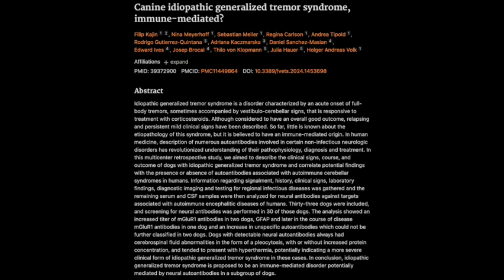This research raises some big questions. What does this mean for how we diagnose and treat IGTS in the future? What are the implications for breeding practices? And how can we best support the dogs that have IGTS and their families? Those are all questions that researchers are looking at right now. And we will keep our listeners updated on any new findings in this exciting area of vet neurology.